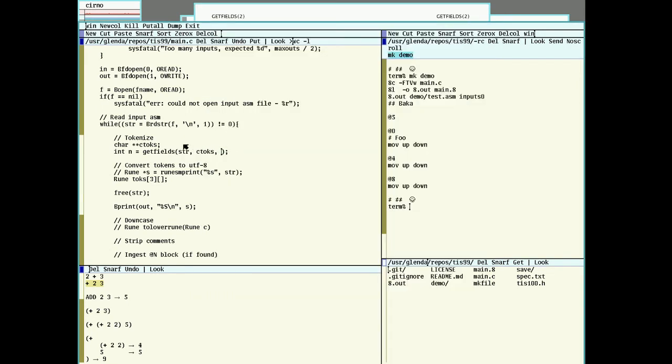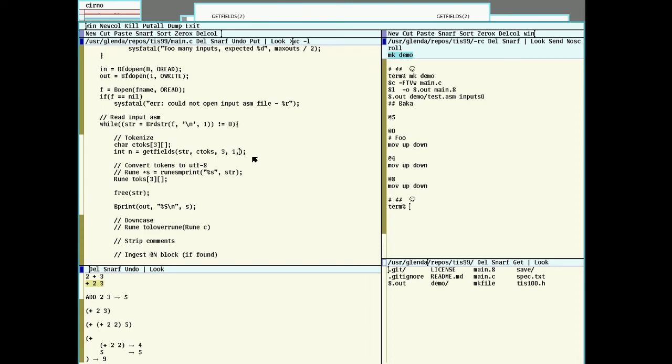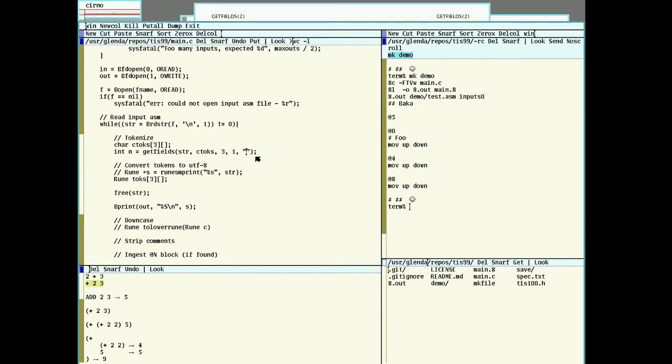The maximum number, oh, okay. Ctox 3. There we go. Ctox, the answer is 3. We want at most 3 tokens. And then the multi-flag is 1. Multi-flag was weird to me when I first learned about this. I didn't really get it. And then we need delimiters. And it's going to be back T, back R, back N.